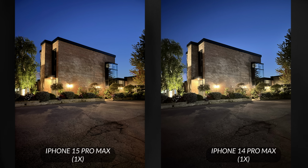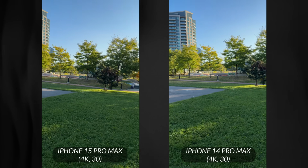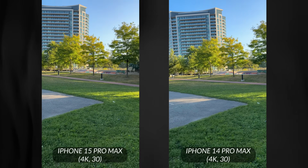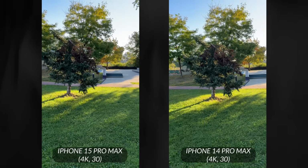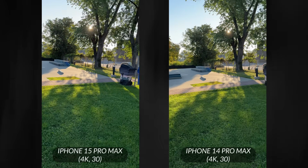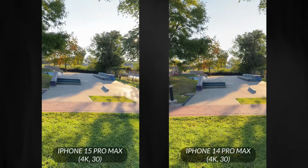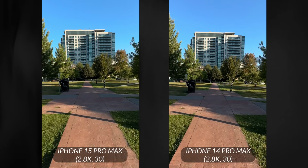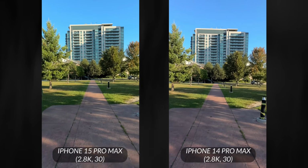In terms of 4K video, it's identical. I'm not noticing a difference there. Even the image stabilization is exactly the same. And these new iPhone 15 Pros and Pro Max are supposed to be using a better gimbal or stabilization process than the previous iPhone. The same holds true if you're using action mode. It looks identical to the previous iPhone.